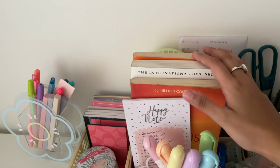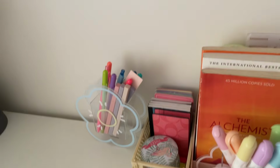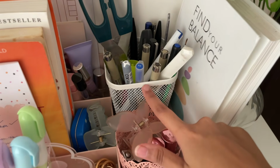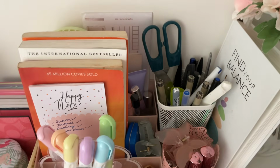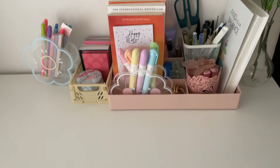These are a few of my books. This is my to-do list. I cannot function without my to-do list, and I would highly recommend you all start using to-do lists. I got these from Amazon. This is another pen stand that I got from IKEA. Those are all my mini perfumes, and this just has random things that don't look good all over my desk, so I just throw them here.